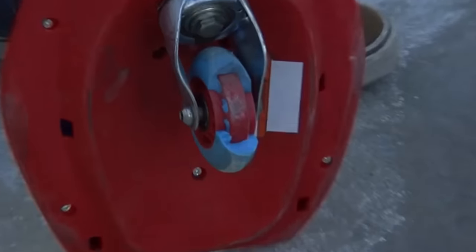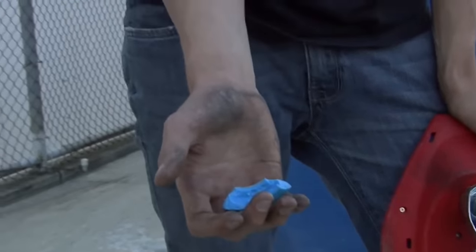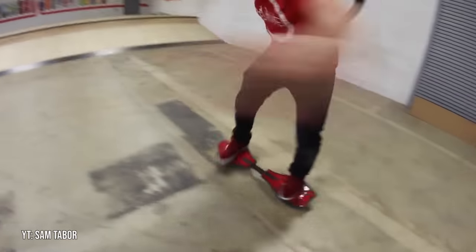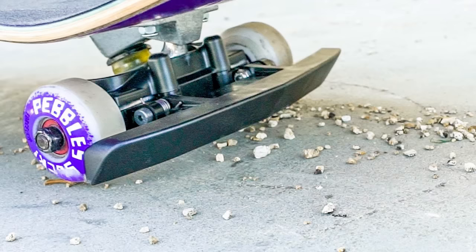These days, there's a ton of ripstick options, some of which cost several hundred dollars, but for the most part, they're still cheaply made and they break pretty easily. Again, they can be a fun toy for kids to play with, but they're definitely overpriced and it's really not like skateboarding at all.